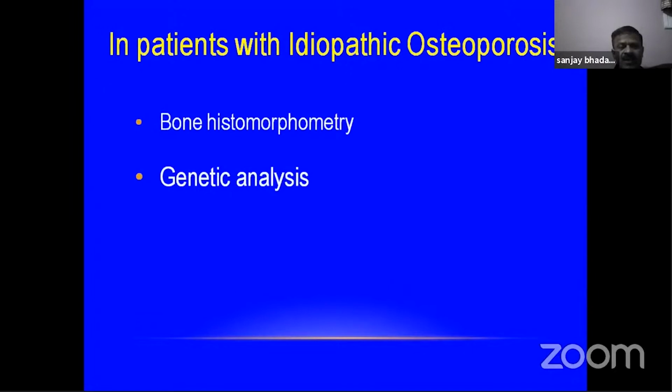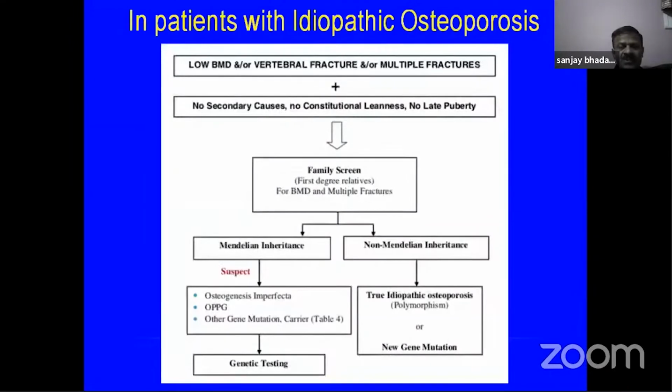Bone histomorphometry and genetic analysis are important, but I am not going into detail of these three things. So in patients of idiopathic osteoporosis, if you find the cause of the secondary osteoporosis, you treat accordingly. If you are not finding the cause for secondary osteoporosis in young patients, in that case you have to do the family screening for BMD and a history of multiple fractures.